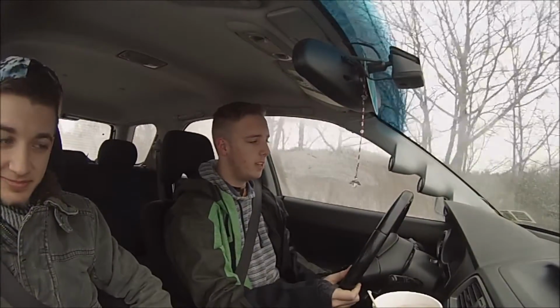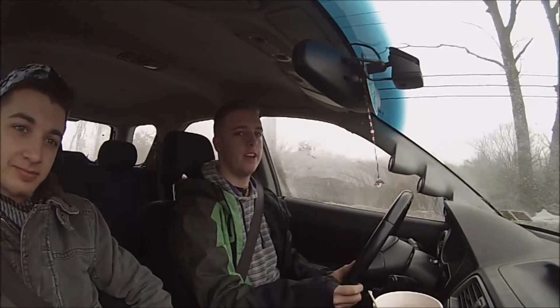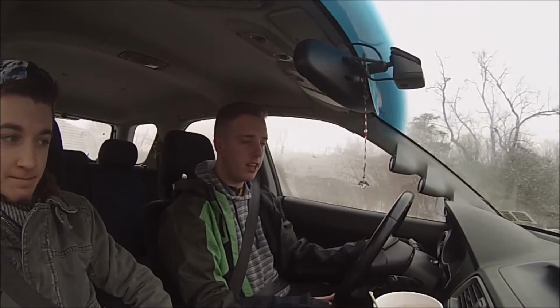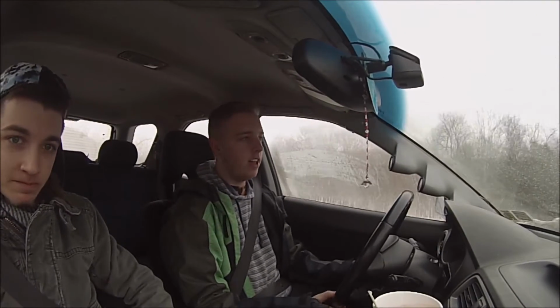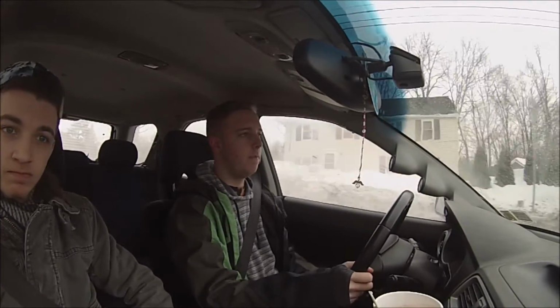Hey guys, Matt here. Today I am also not in my GTI. I am in Ben's 2003 Subaru WRX Wagon. This car has 208,000 miles on it and 70 on the motor swap he had to get done to it.